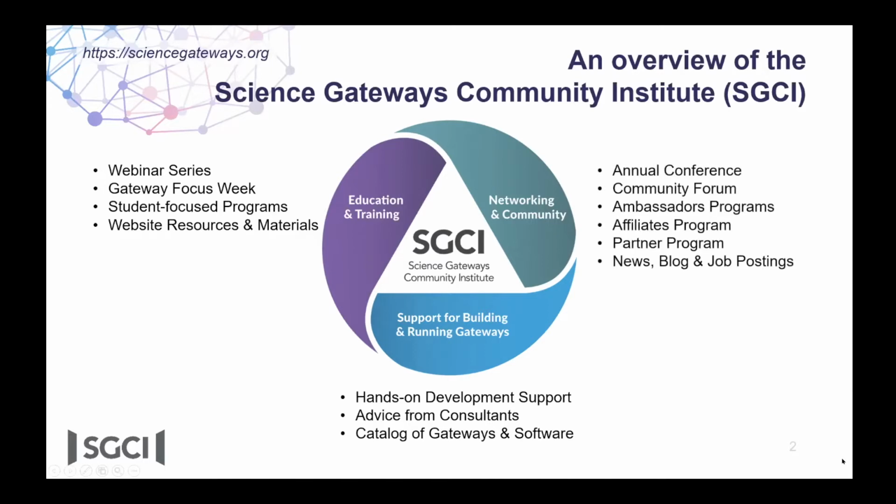And finally, we have a number of events that are focused around networking and the community. Coming up in just less than a week now is our annual conference that includes a variety of different kinds of programs, including tutorials, including a tutorial featuring some Trusted CI folks. We have a community forum, which is a mailing list that you can join. It's a Google group, and it's there so that people can pose questions to each other and get advice.